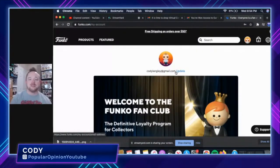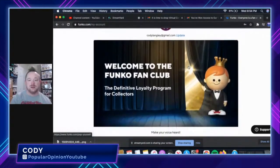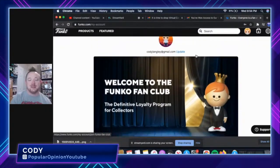Now, in the past, if you weren't on the Funko Fan Club already, they did mention that there will be times just for signing up, they may send you some cool Funko items in the mail. Personally, I haven't seen or heard them do that just yet. But if you're not signed up, go ahead and go to Funko.com and register, so that when they do the future lotteries, you have a chance to get in.